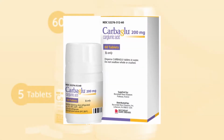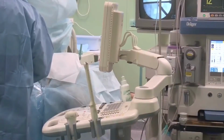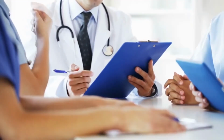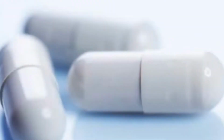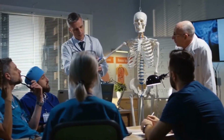Number 4. Carbaglu. Isn't it obvious, guys, if you have a rare disease where you are missing a needed enzyme, it can be very expensive? Like Lumizyme, the medicine mentioned just before this, Carbaglu is also a widely expensive medicine, running at about $200 per 200 milligram tablet, as said by WellRx. So yes, we are presenting you all well-known and trusted resources.